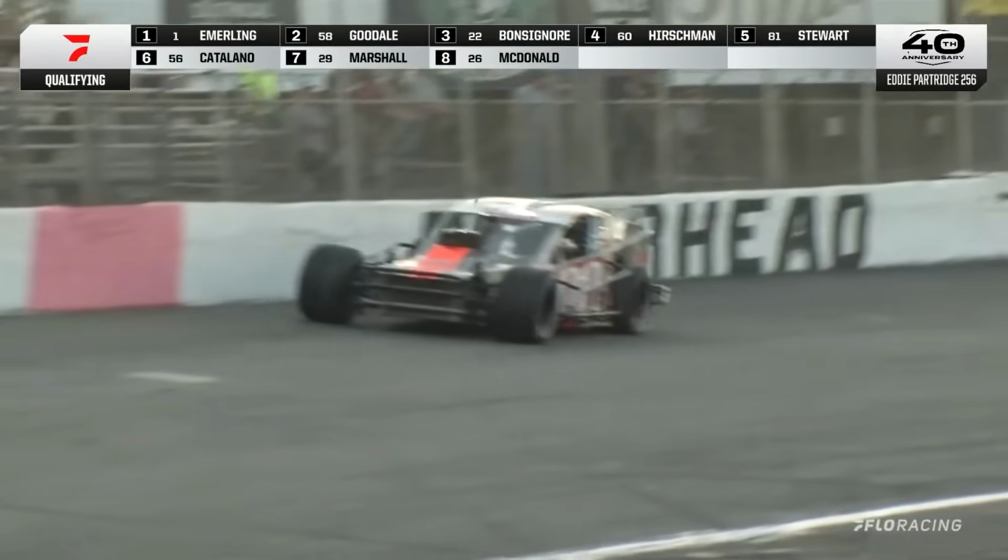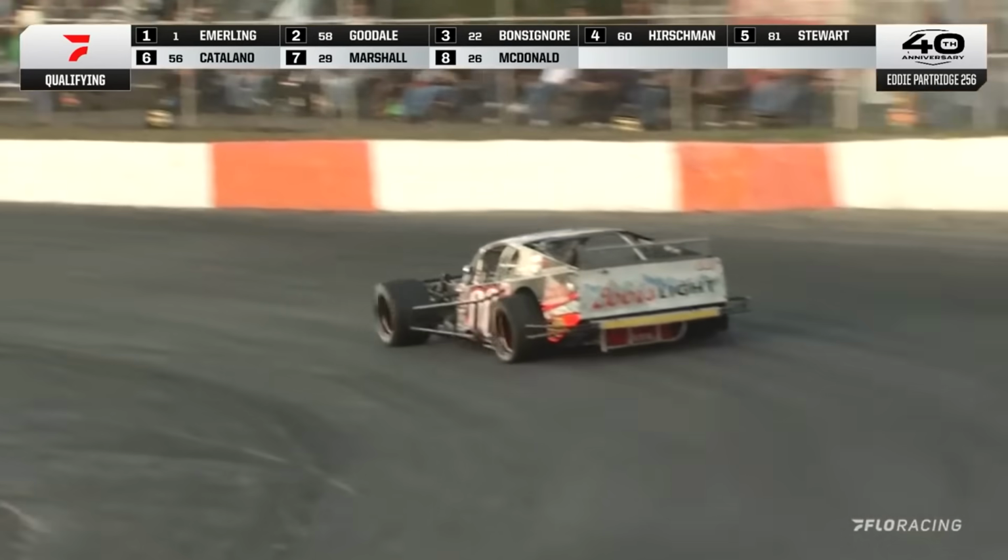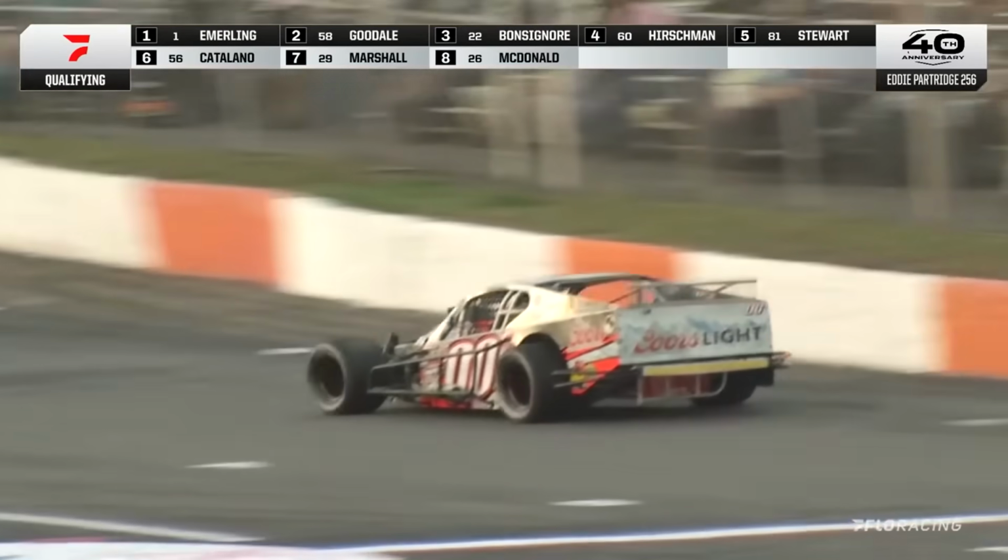He said he really needs to qualify in the top 5 to have a shot at this victory. He's been up and down at Riverhead over the years, and certainly looking for an up tonight.